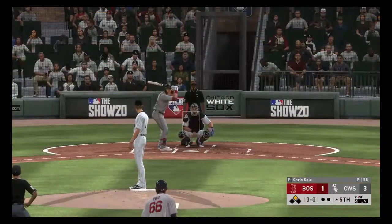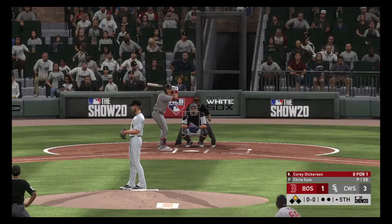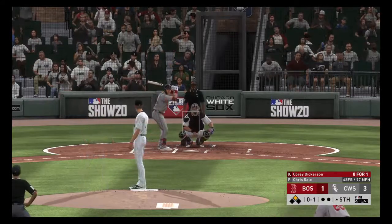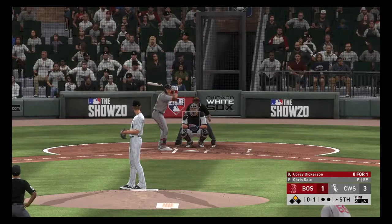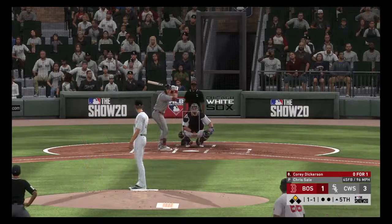Now batting, designated hitter, Corey Dickerson. To the plate now, Corey Dickerson, as he'll take a look at a strike on the outside corner. It's 0-1. He's 0 for 1 after grounding out in his only trip to the plate so far. And that misses downstairs for a ball. 1-1.